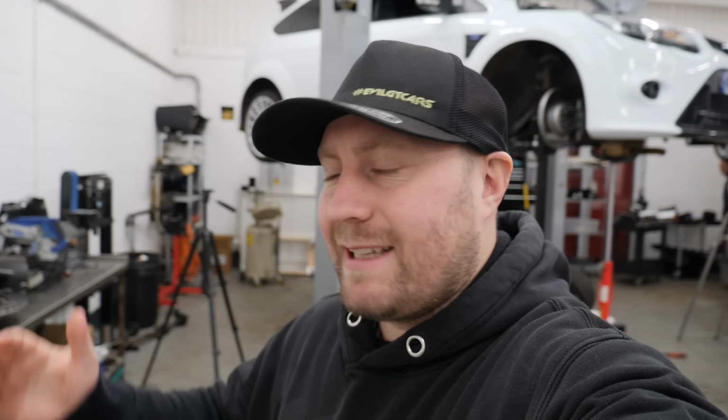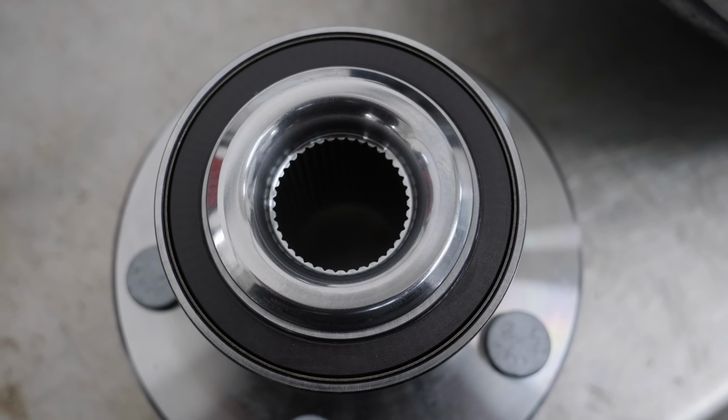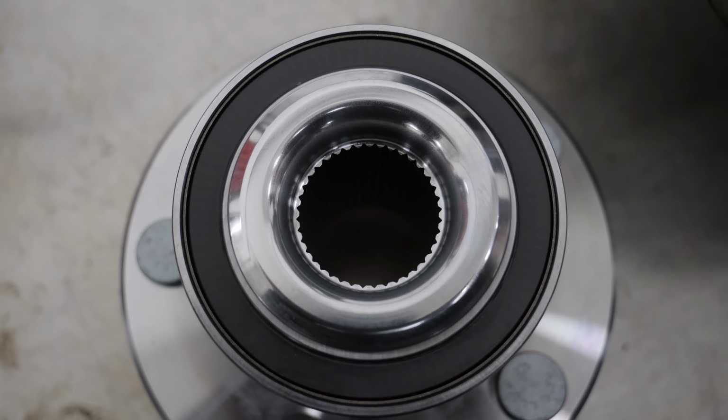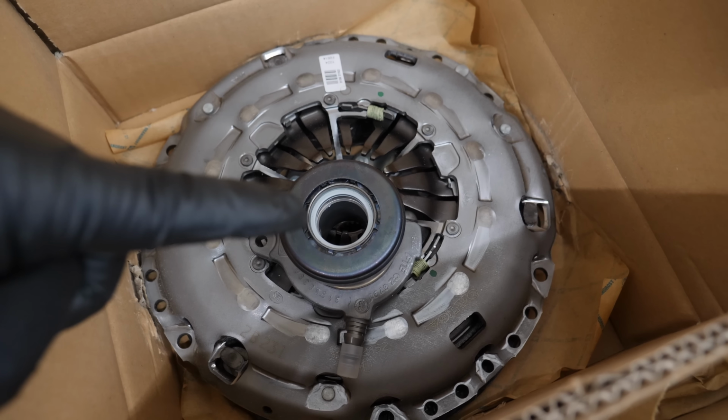Whilst it was on the car, I definitely couldn't see anything of that magnitude, but now looking at that on the bench, I don't know what's happened to that. Here's our new FAG bearing, and that is exactly what the ABS ring should look like. New flywheel acquired, and new bolts, as well as a new RS clutch and release bearing. And in this box is a new one of these.